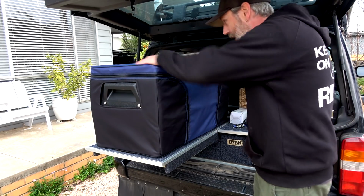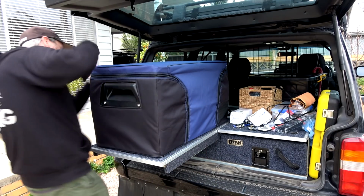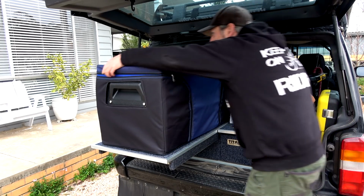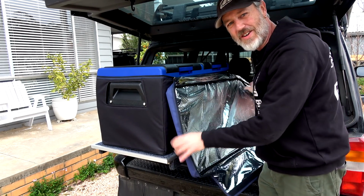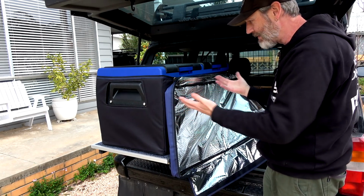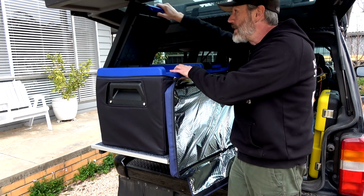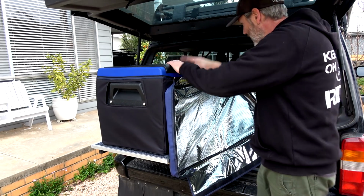Righto, so normally the esky would open this way, because this is where we stand normally and we're getting stuff out. So as you can see, come around here to open this up. And then this is kind of on this side. I would much rather it be all on the other side. That's the shitty part of that. So obviously I've got limited access for this, but that's heaps of room.